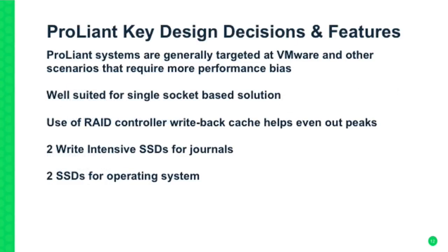All right. So the key design decisions here, really when we looked at the hardware and looked at how you should architect with it, these systems tend to be targeted towards VMware type environments. They work really well for that because they provide the performance. When you're building it, single socket. And the reason to go single socket, go more cores on a single socket at a higher clock rate, is the right thing to do. Stay off the QPI bus. There are things you can do to reduce the latency in Ceph. One of those is if you don't need to go multiprocessor, don't. It just makes things work faster in the back end.